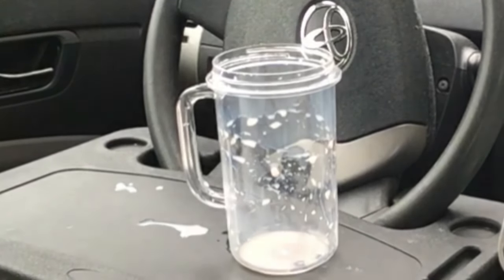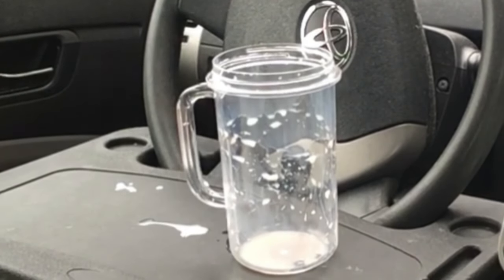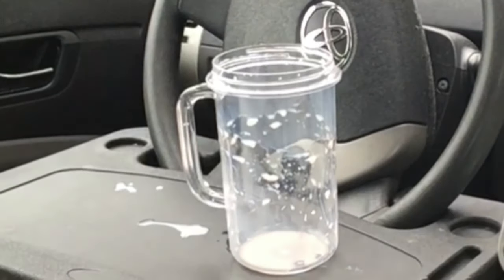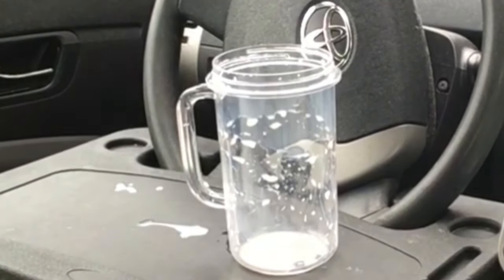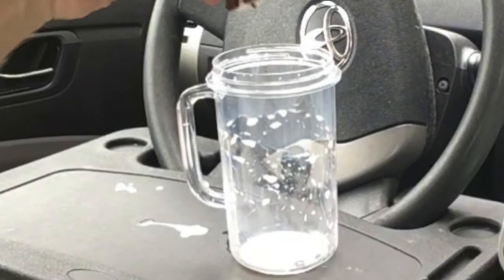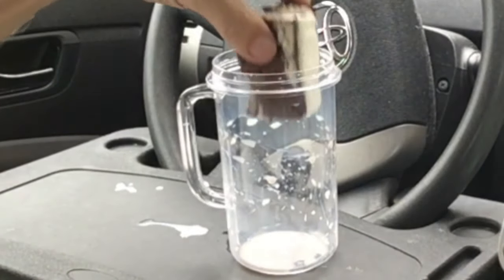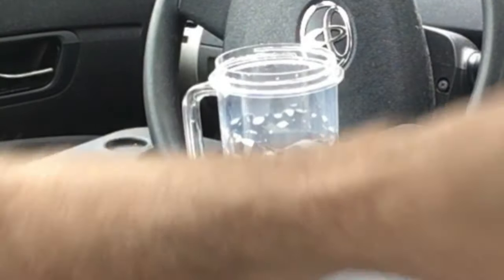So I'm going to try something a little bit easier here. You know, a lot of people make smoothies with peanut butter and fresh fruits like bananas and berries and things of that nature. So, hey, if this thing doesn't do ice, maybe it still has some use out there for people that like to make smoothies that don't have ice. I'm going to put half of this ice cream sandwich in there. I just have a regular frozen ice cream sandwich.